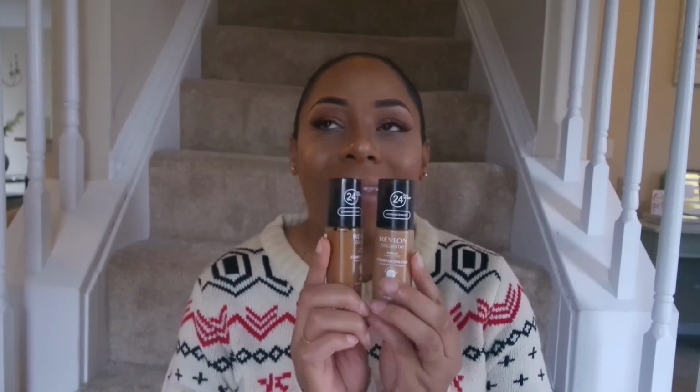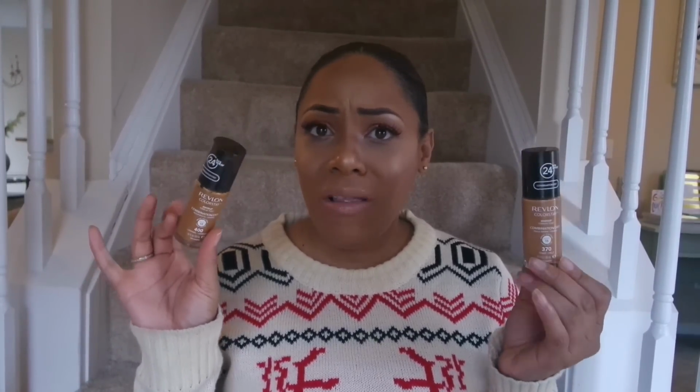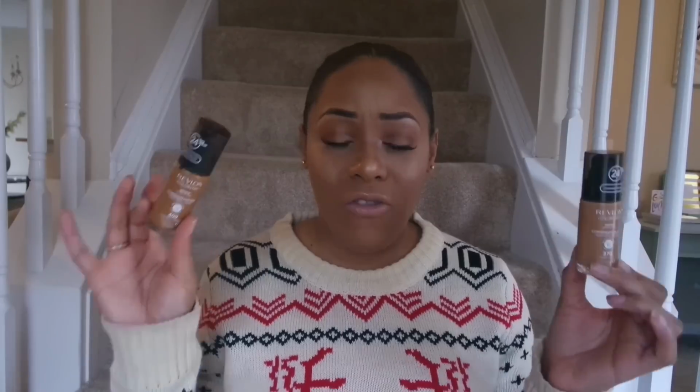I love that it has a pump now. If it did not have a pump, it would definitely go down a few notches on my favorites list. I'm just being upfront about this. Pouring, you waste a lot of product. Pumping, I think you always get an exact match, at least the way I pump it. I pump it directly on my face, so no product goes unused. But yeah, I definitely love this foundation. Definitely suggest. I would give it a lot of stars, especially for it being drugstore.